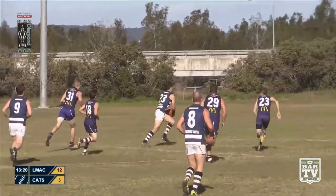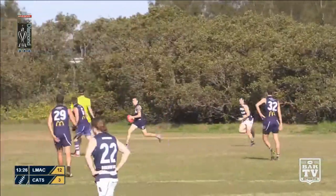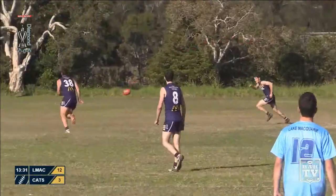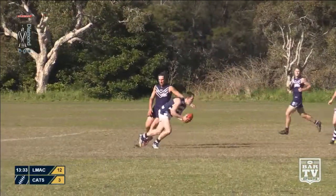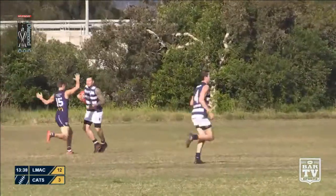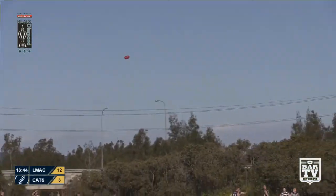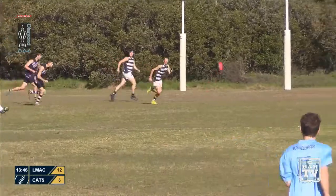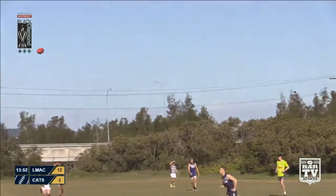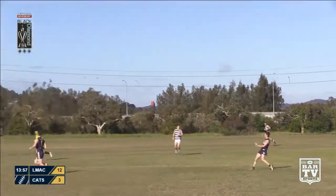No penalty. Muswellbrook's got a good chance here. Ryan Levin cleaning up again. He's doing a good job back in that back pocket. Nathan Cliff ran all over that ball, and it's pumped back up field. It's another chance for them, spoiled, but the ball spilled over the back. Plenty of Muswellbrook players pushed off the ball. Timmy Wells takes a good mark on the centre wing.